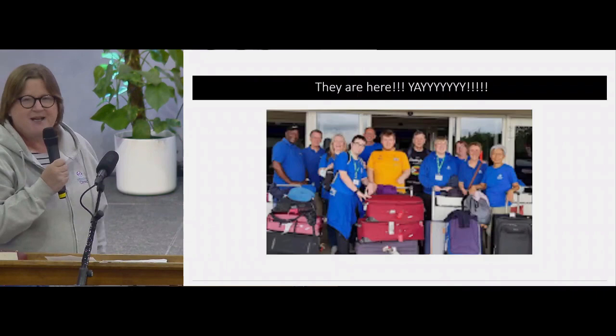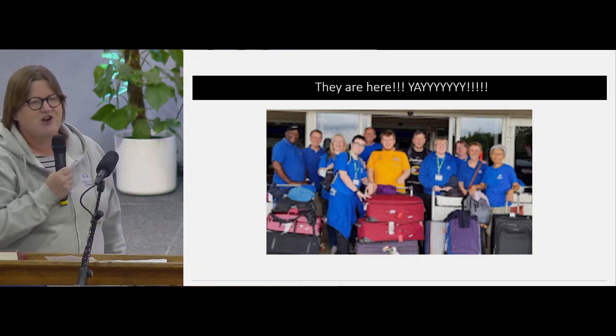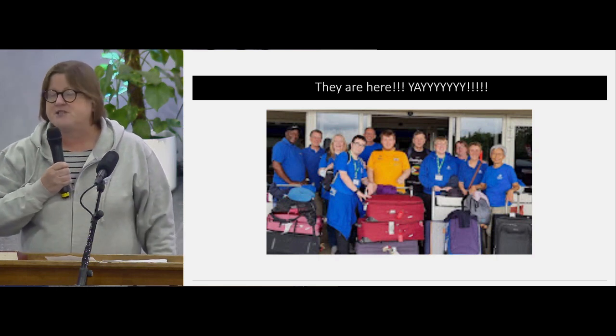This is a map of Zimbabwe. We flew into Harare and we travelled down to Mutare. And this is when the team actually arrived on the Monday morning, having flown overnight. Did you enjoy flying? Yeah. I was a bit tired. I think we were all very tired. But this was great. Everybody was together, which is great.